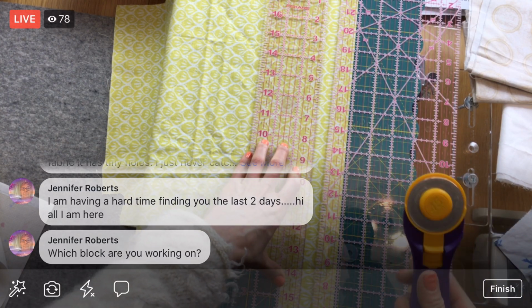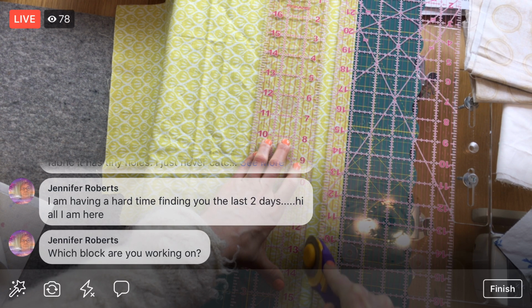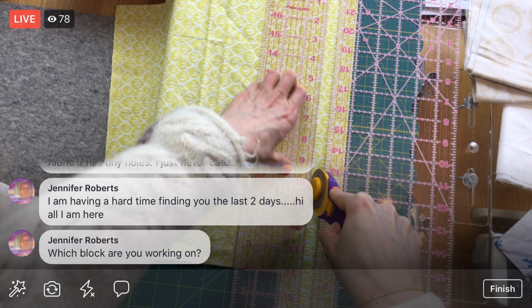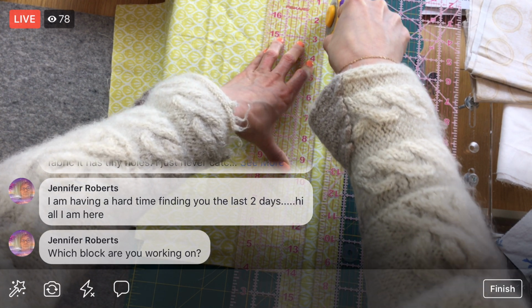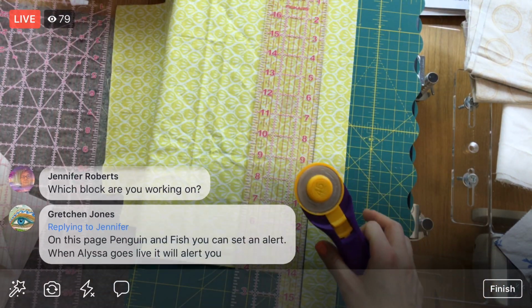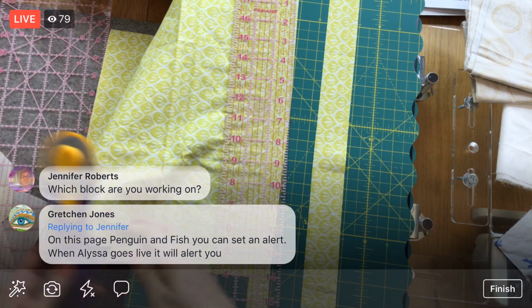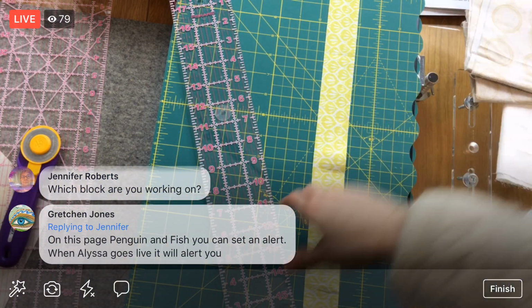Okay. Jennifer, we're working on Coastline Sponge Cake. It is one of the new blocks for this week. It's on page 39. But it looks like it's made with magic by just sewing some strips together and cutting them at different angles, and then all of a sudden we have a magic block. So that's what I'm pretty excited for.